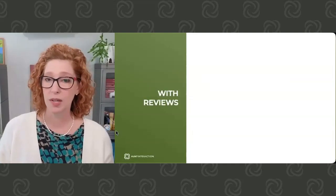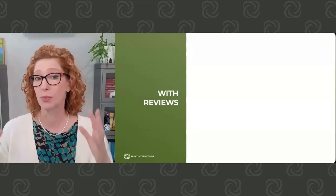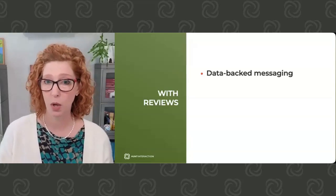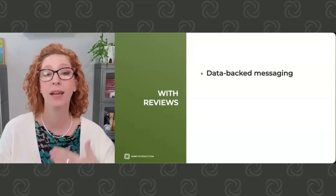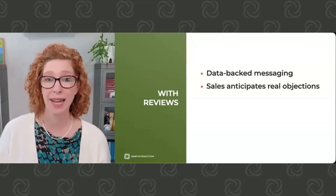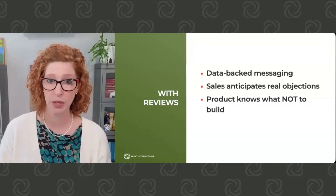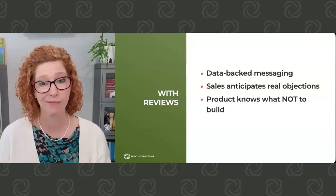When you use customer insights and turn the data from your reviews into data points that you can lean on, you create data-informed messaging. You have backup to show what your customers want and the tone and voice and the words that they use to describe what they want and why they want it. Sales can anticipate objections and handle them before they even step into a demo or have a sales conversation. And product knows what not to build, which is really helpful in building easy-to-love customer experiences.